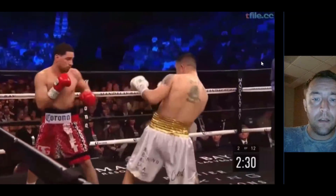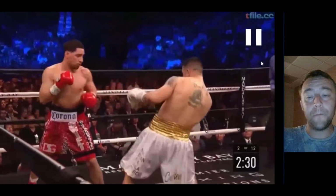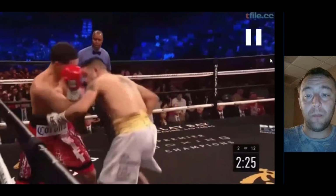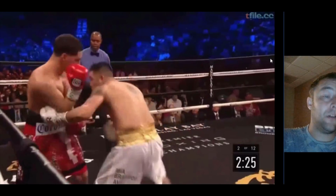But again, timing him with the jab as he steps with the jab, Brandon Rios is starting to time him when he moves forward. And Danny Garcia is having a very difficult time controlling the space between them. And again, Danny Garcia goes to the hook, it's kind of a hook, and Brandon Rios is able to time it.